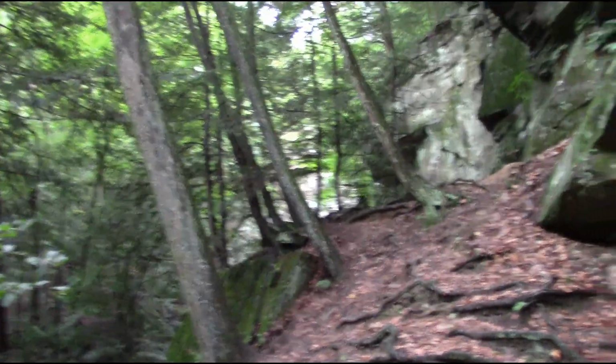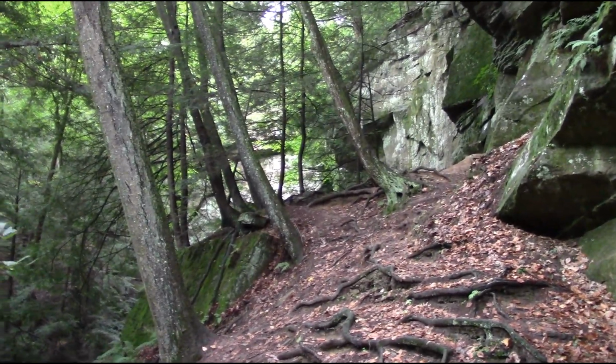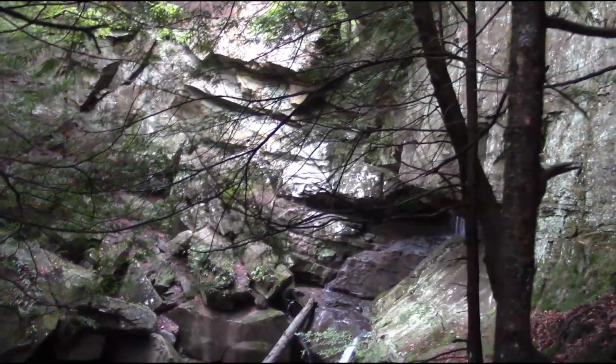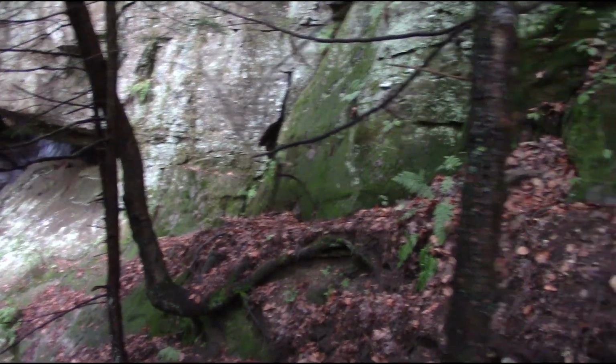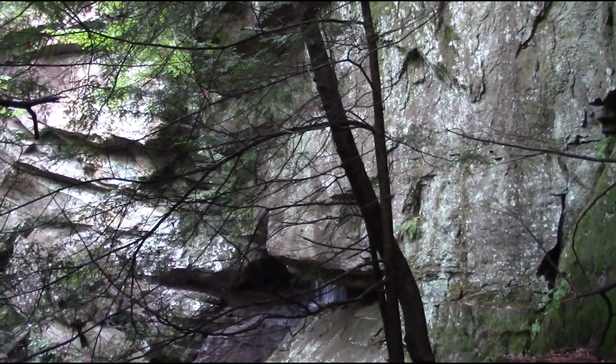See what else I can see. I don't know whether I can go up that way or not. Falls aren't as impressive when you're on the same level as the falls, but maybe I'll go up that way. So here's what the falls look like from about the same level. If it was drier, I could scoot over there. There's a little bit of a ledge going along there. Should be able to get there, but not worth the risk when things can be a little bit slippery.